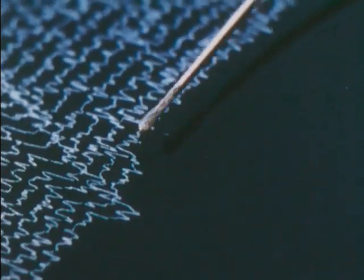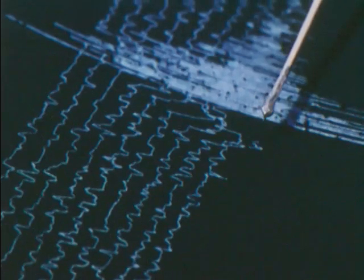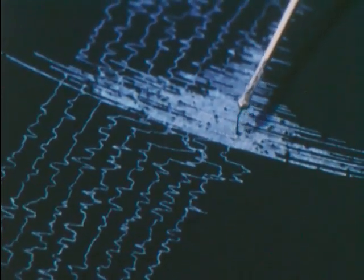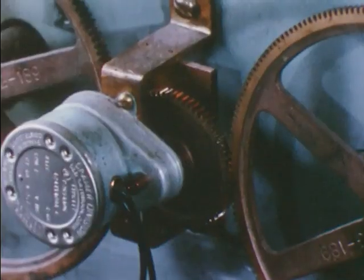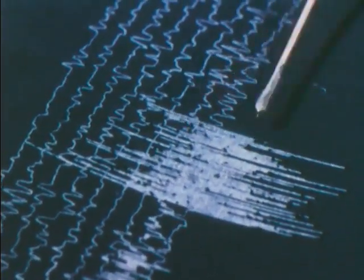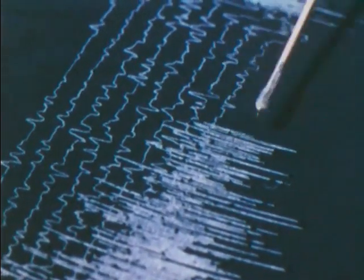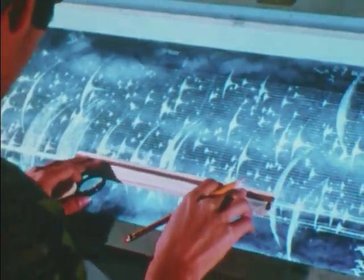Here we see the tracing during a relatively quiet period. The needle crosses a previously recorded earthquake. Suddenly, a new earthquake occurs, indicating movement of the volcano. Most of these earthquakes can only be detected by sensitive seismometers. They cannot be felt by man. Tracings for a 24-hour period reveal frequent earthquakes, as many as 50 to 100 a day of differing magnitudes.